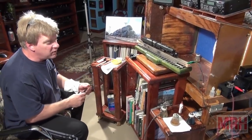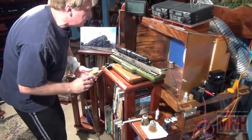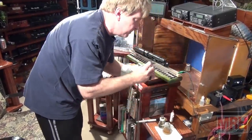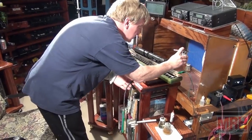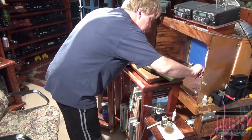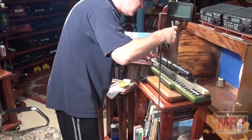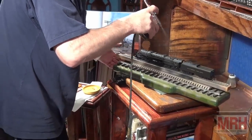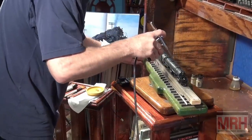The first thing I'm going to do is apply the black soot grime that would come out of the exhaust stacks. We've got an airbrush, an air booth here, 500 cubic feet of air draw, and I'm using an Iwata airbrush set to about 20 pounds of air pressure. Now I'm just applying a straight spray of Locomotive Engine Black across the top of the tender and the boiler, to represent the soot.